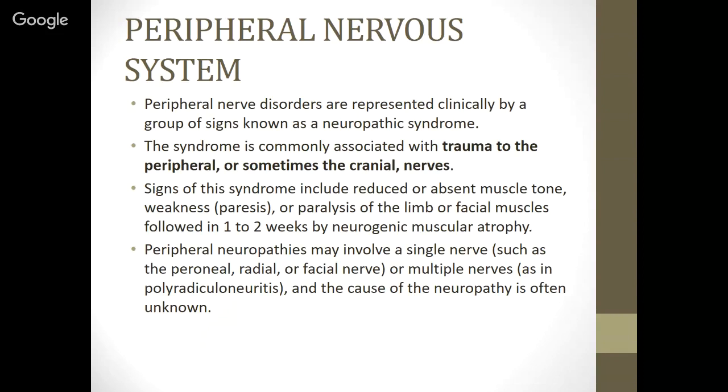The syndrome is commonly associated with trauma to the peripheral or even sometimes the cranial nerves. Signs of this syndrome include reduced or absent muscle tone. So we'll see reduced muscle tone, which will lead to atrophy of the muscles, weakness, paresis, or paralysis of the limb or facial muscles, followed in 1 to 2 weeks by neurogenic muscle atrophy. So if we don't use the muscles, we will lose the muscles.